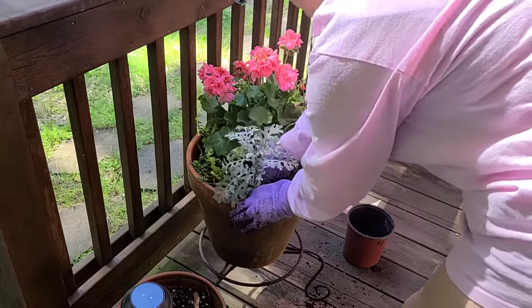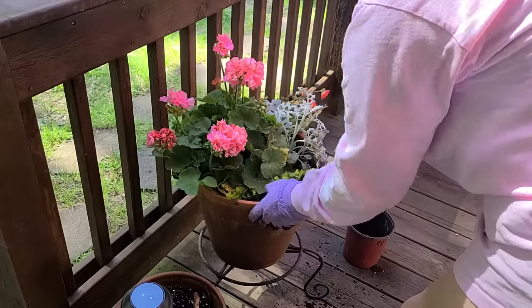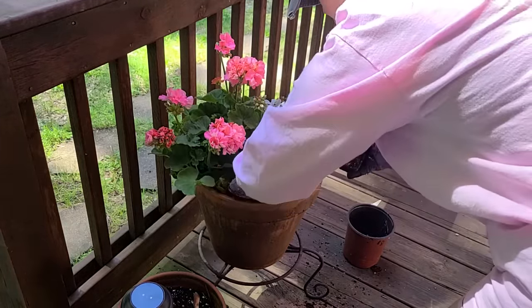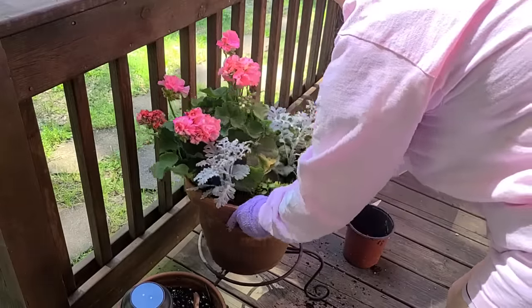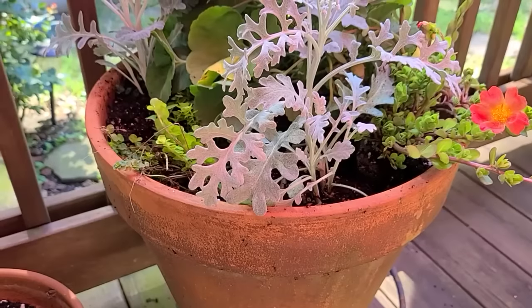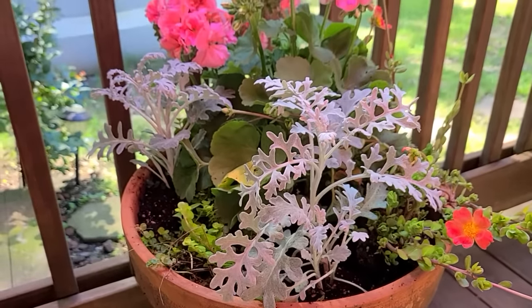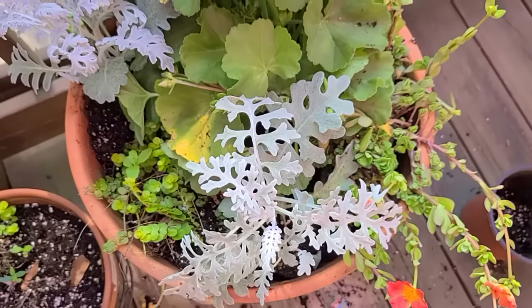I really just love that pink geranium in that clay pot. I think it looks so good. I love the way this turned out. I bought some of the Dusty Miller, which I'll show you in a second, the actual name of it. That is the little white plant you see there as my filler. And then I bought, I think it's called Purslane, I can't say that correctly, with little flowers on it. That is what I bought for my spiller, because as that grows, it'll just kind of grow down that pot.